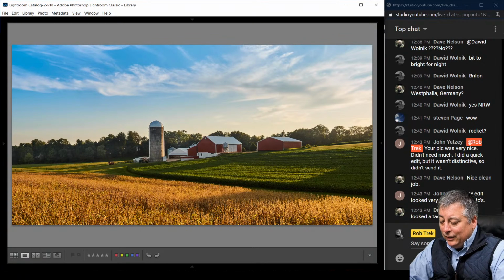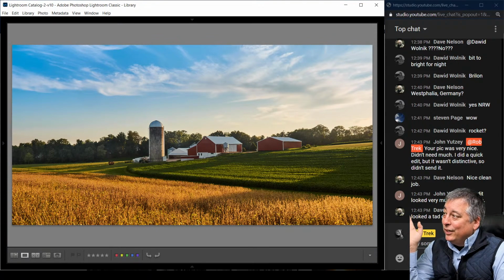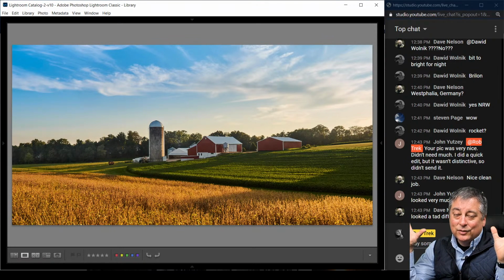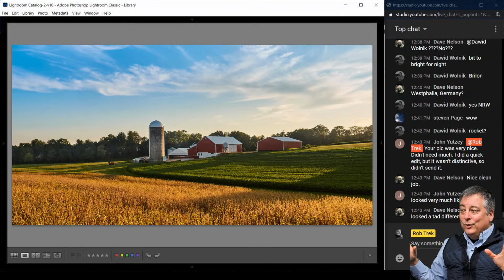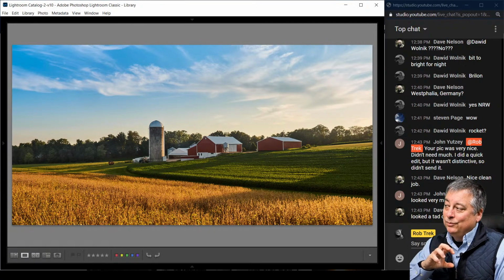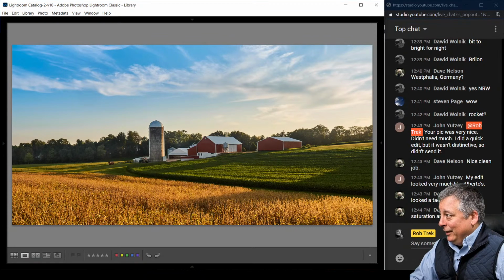And then this one here, this is a nice wide crop, 16 by 9, from Dragos. Good job, Dragos. Good job recovering the highlights and pulling the shadows. And wider crops like this give you a sense of scale, right? That this is on a farm with lots of land around it. So that's kind of the difference between a tight crop like what Bob did versus this. I think this gives you more scale that this is on a big farm. But yeah, this is a very good edit too.